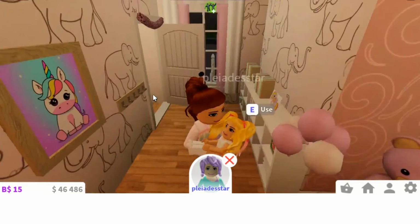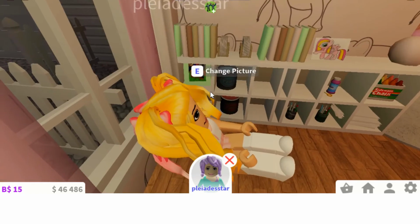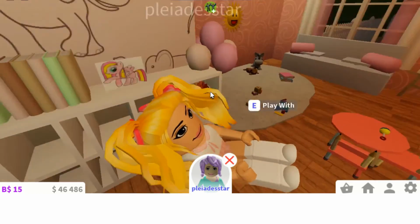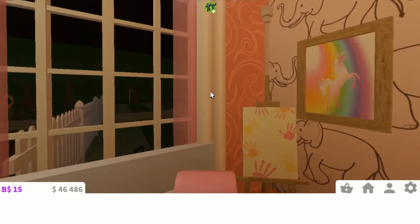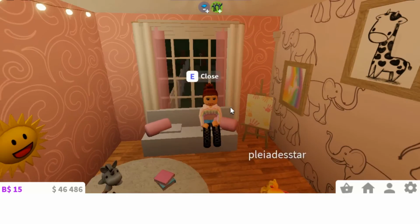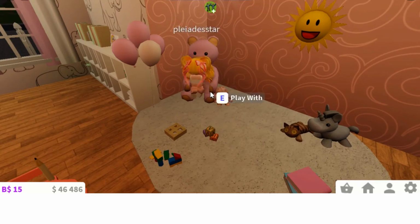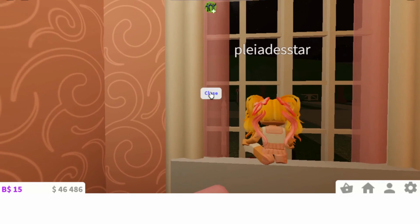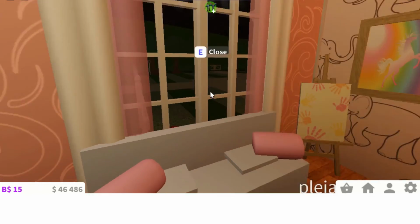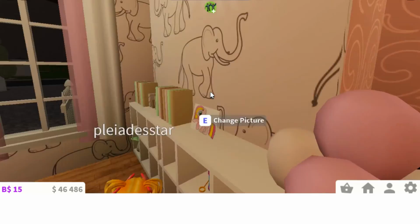Look! You have a window and then some stuff here. And then the toys that I got you for your birthday, some pictures, a window seat, and your hand painting. Do you like it? Yeah, I got your pink teddy in there as well. And then we can shut it and open it. Then we have a little banner here and some lights.